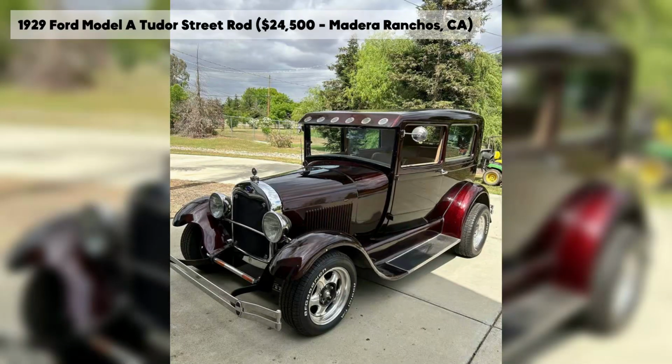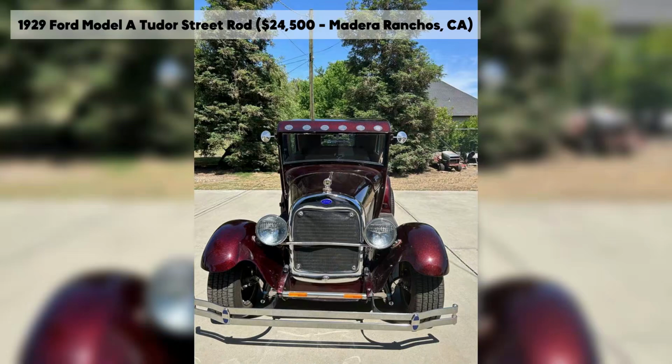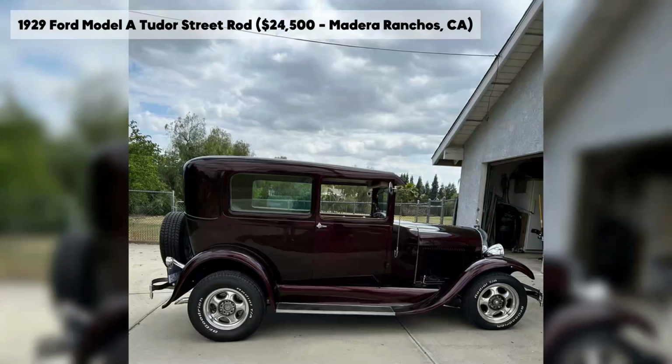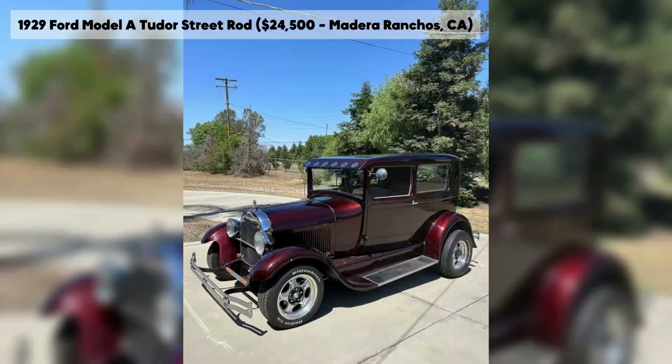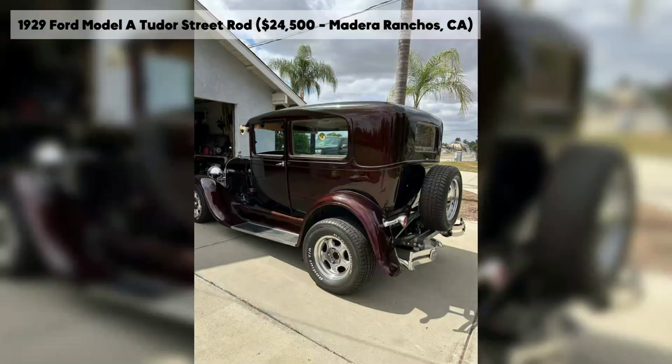This stunning 1929 Ford Model A Tudor Street Rod is available for $24,500 in Madera Ranchos, CA. Its all-steel body is in good condition and boasts a custom paint finish, although the hood requires a touch-up. Under the hood, you'll find a powerful new 302H Ford engine paired with a new C4 automatic transmission.